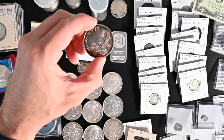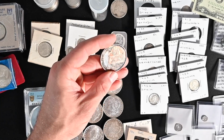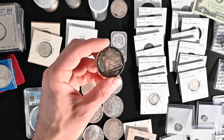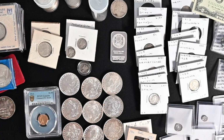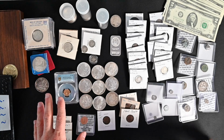Ooh, this one's really nice. This one's got some nice toning because it has been outside of its case. And this is a Hanukkah menorah, or Chanukiah. That's what this one commemorates. And it was just Hanukkah, as you are watching this video, just this past week. So that's it for the Israeli stuff I'm showing, at least.